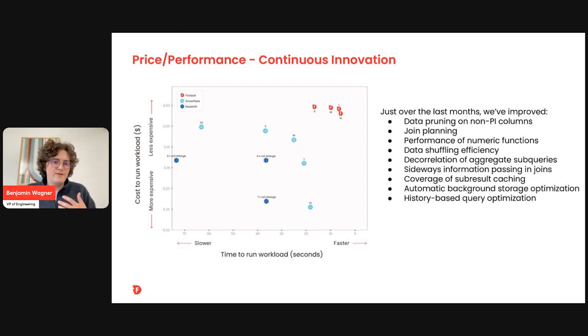At this point, Firebolt has the best support in the industry to decorrelate aggregate subqueries. We've invested into side-use information passing in joins and improved the coverage of our sub-result reuse infrastructure. We've also launched automatic background storage optimization. This means that if your Firebolt engine has spare CPU cycles that are not leveraged by queries, we're actually continuously optimizing our storage format to make sure your next query can run even faster.